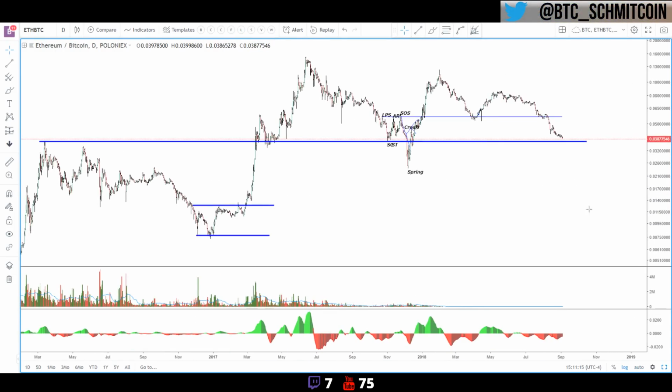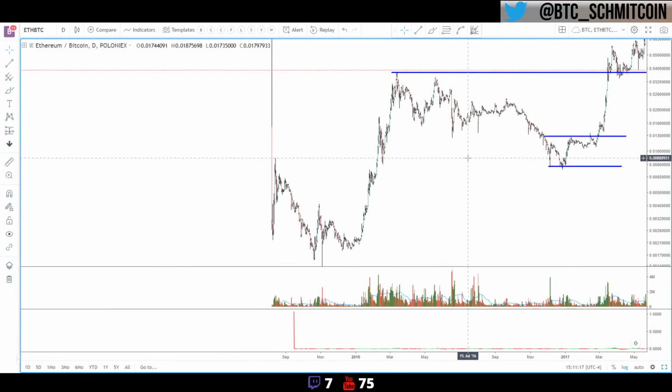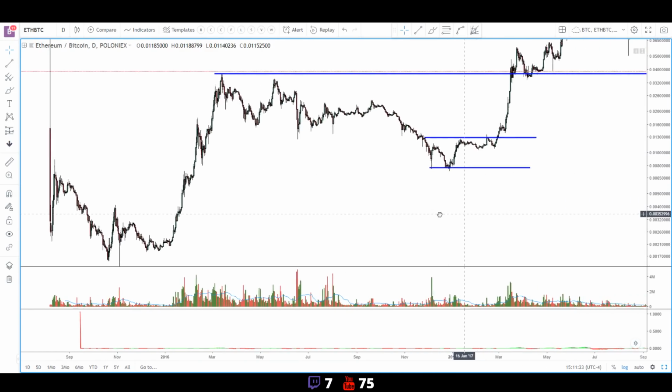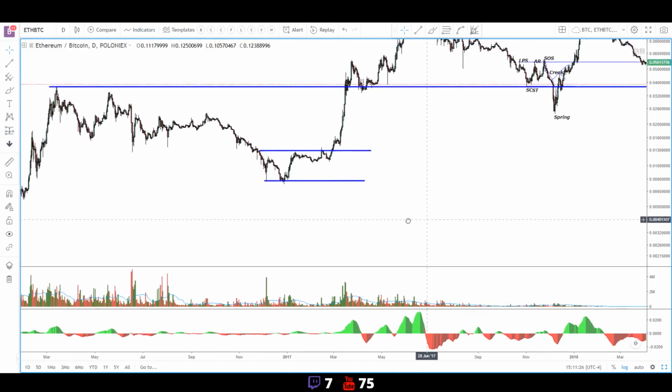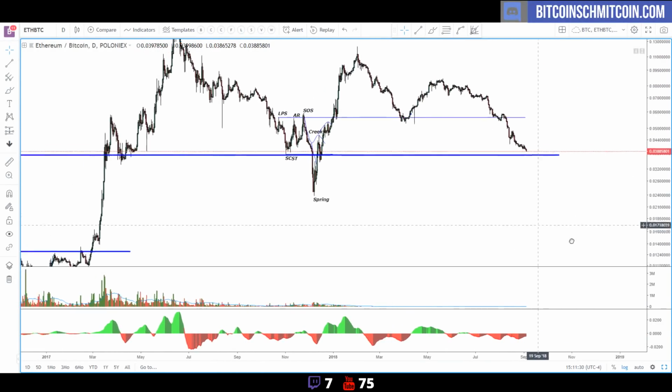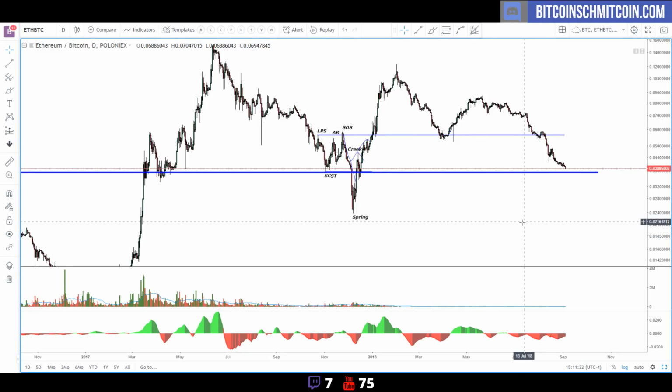Like here, if you look at this last bleed, I'm sure people were like, oh man, it's coming into a level, and it dips below it and dips below it. So until we find some sort of a bottom here, some sort of trading range that gives an indication of accumulation, I see no reason to be throwing money at Ether rather than Bitcoin at the moment.